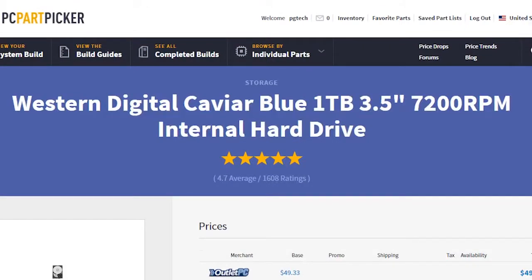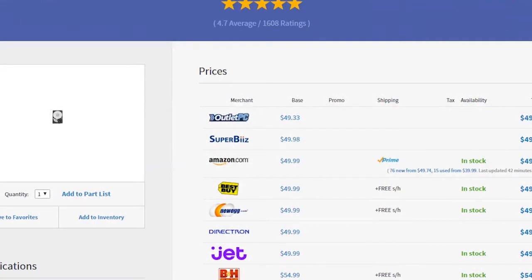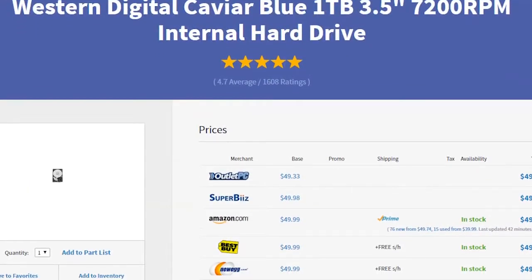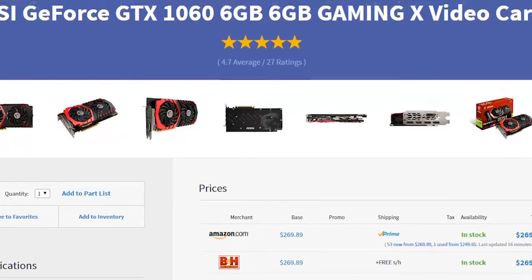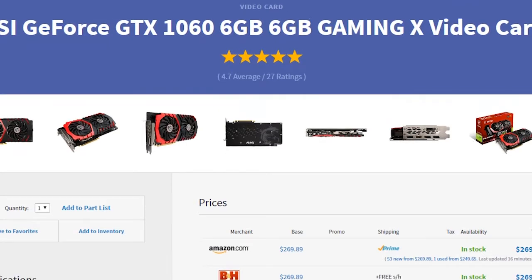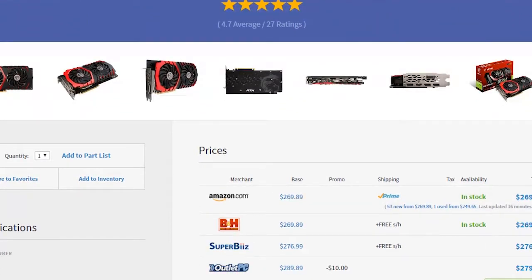The mass storage would be a Western Digital 1 terabyte. You can easily go up to 2 terabytes for an extra 20 bucks, and I would recommend that. But if you're on a budget, go ahead with 1 terabyte, and you can always upgrade later because of the case. The graphics card, which is kind of the meat and potatoes of this build, is the MSI GTX 1060 6GB, and I chose the 6GB because it is better than a 3GB and only slightly more expensive.